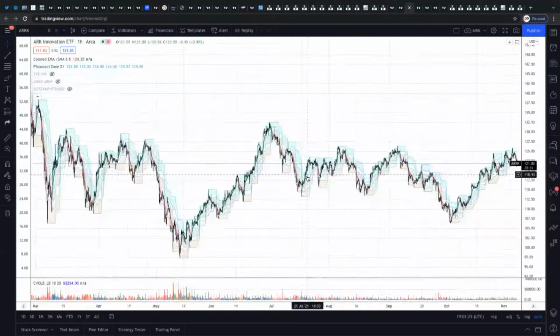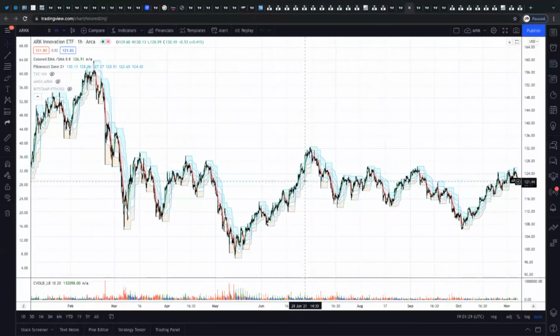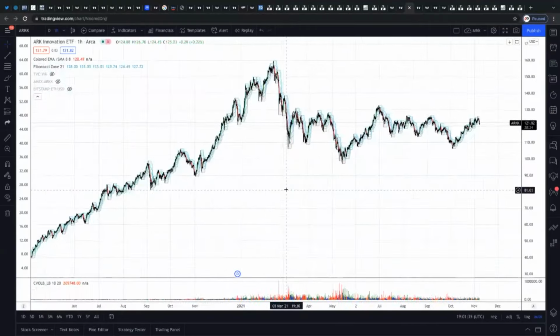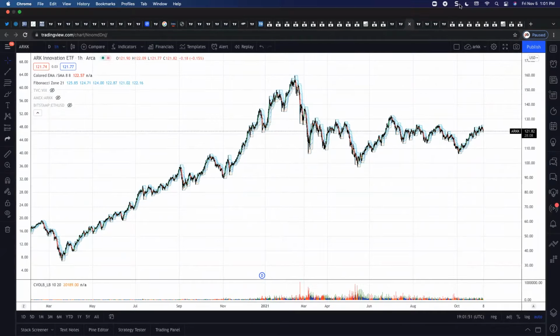ARK funds, super over leveraged and long duration assets. If interest rates go up, this puppy is going to tank. She sold her Tesla too early. So this is an extremely oversubscribed ETF that could potentially create systemic risk if everyone were to freak out and sell it. So that's another one on my radar.